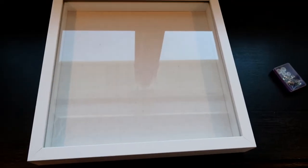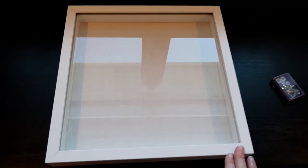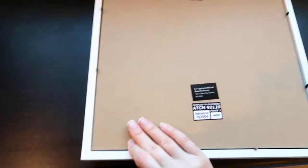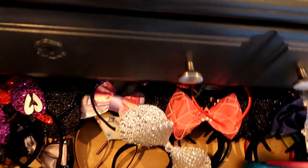So I found these shadow boxes on Amazon. They're perfect. They come in a couple of different colors, but they actually very easily fit. You just pop this loose, and then here is your backing. And I'm actually going to use some of the ears that we already have because I have a Disney Mickey ear obsession. So I am just repurposing some of our ears to make decor.